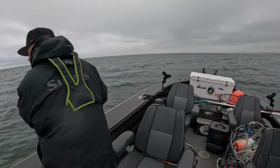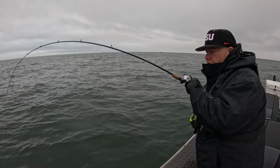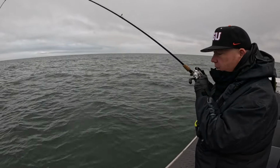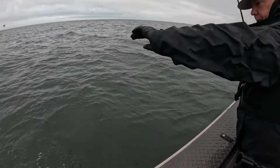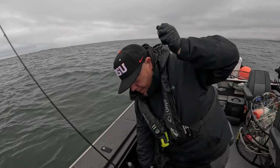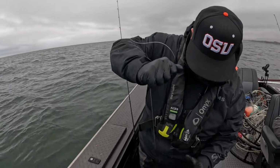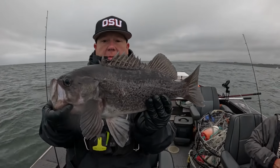There you go. Double. Double. Took it right on the surface. Just below the water here. Oh, it's a nice bass too. Yeah, that's a good one. Yeah, man. Nothing wrong with that. Nice black sea bass, the Oregon coast, Depoe Bay. That's perfect Depoe Bay black sea bass.